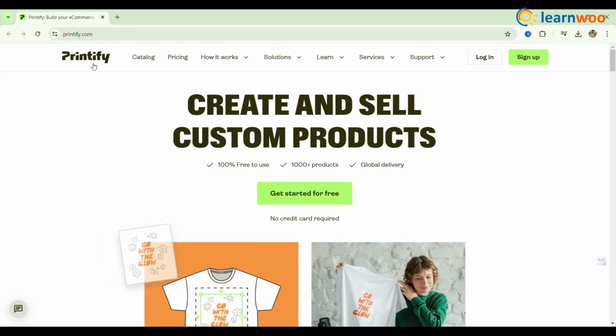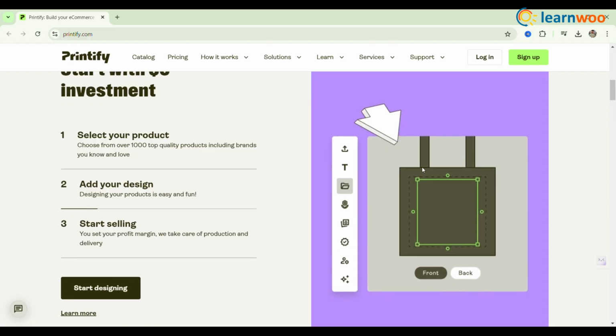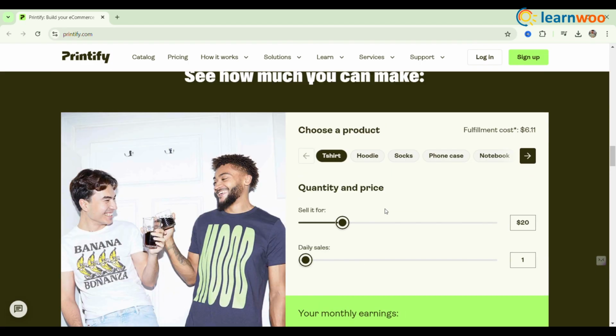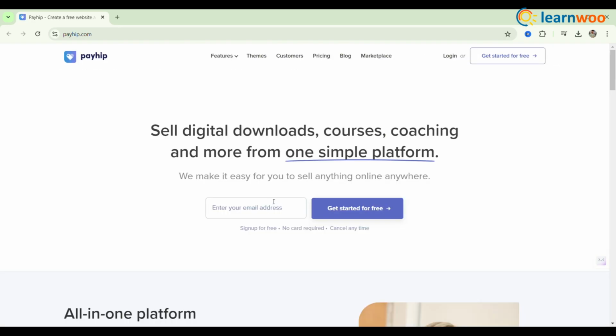The sixth one, Printify. Printify is a top print-on-demand service for selling custom-designed products like apparel and accessories. It integrates with major e-commerce platforms, offering a user-friendly interface for managing digital products and expanding customer reach.